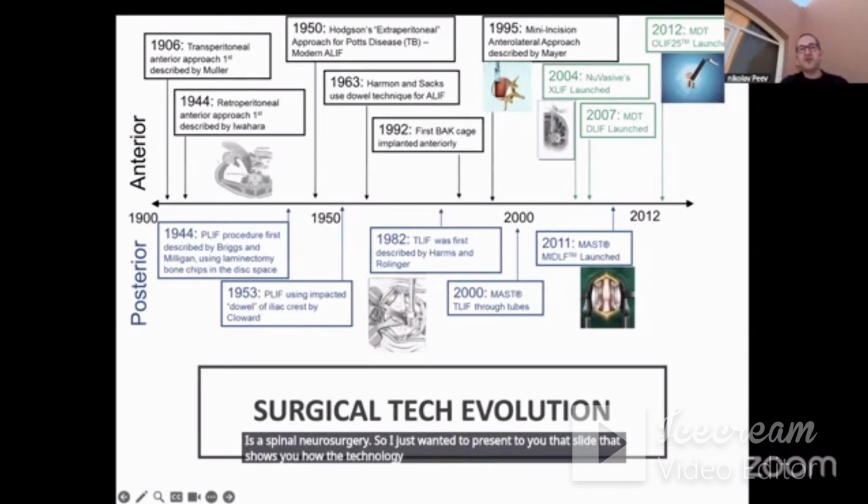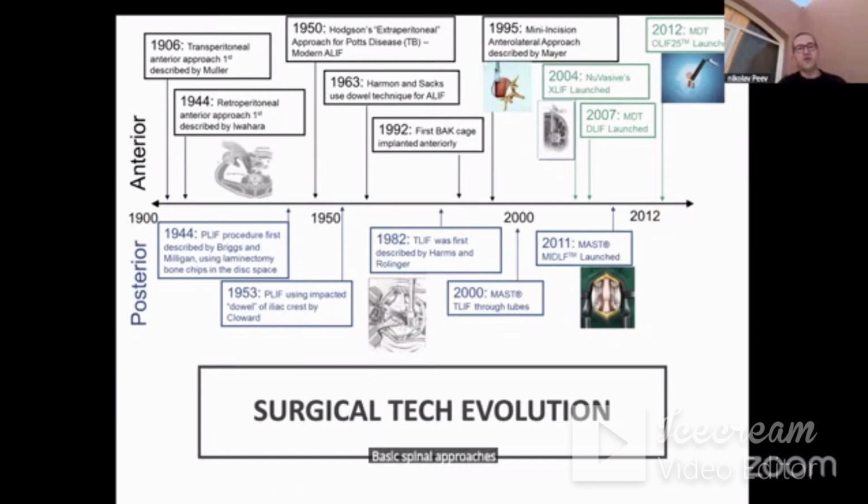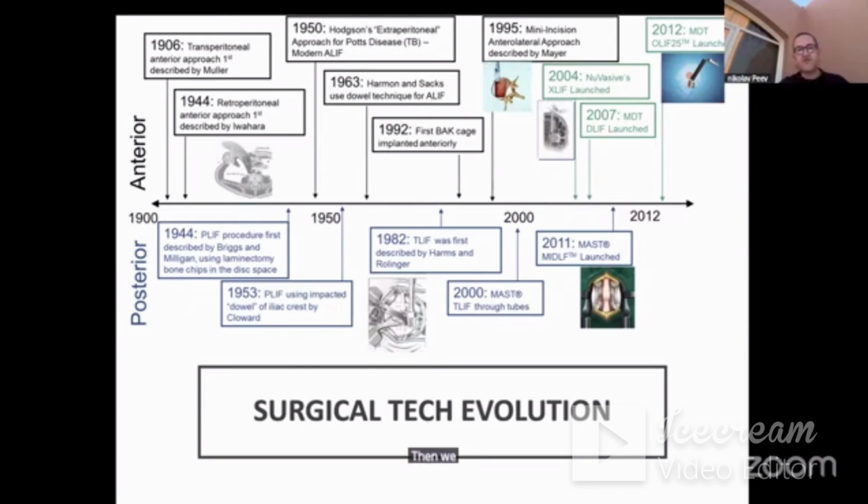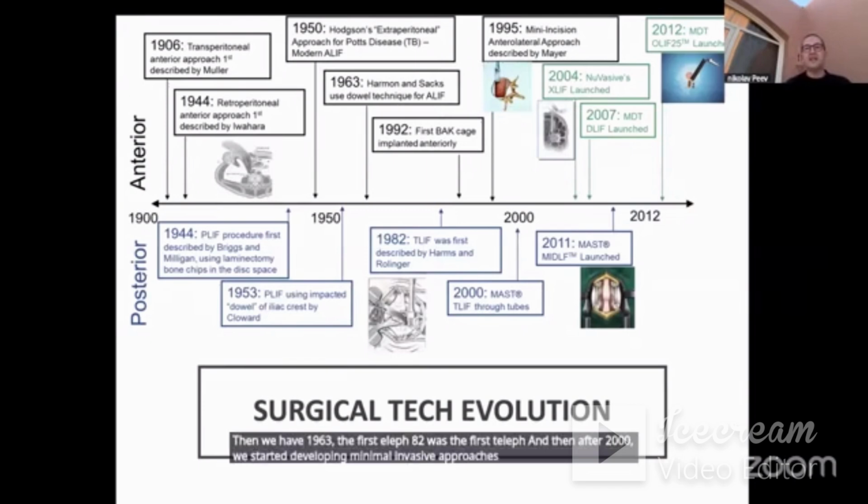in spinal surgery. You can see that in the beginning of the century, basic spinal approaches. Then somewhere after the Second World War, we started to develop more complex approaches, the first PEEVs. Then we have 1963, the first ALIF. 82 was the first T-LIF, and then after 2000 we started developing minimal invasive approaches and also endoscopic approaches.